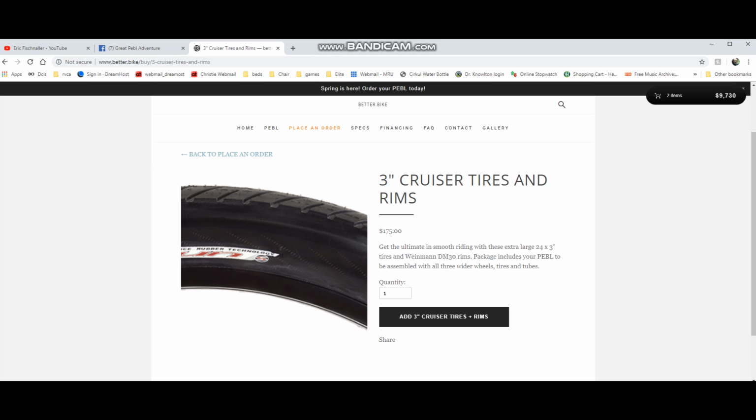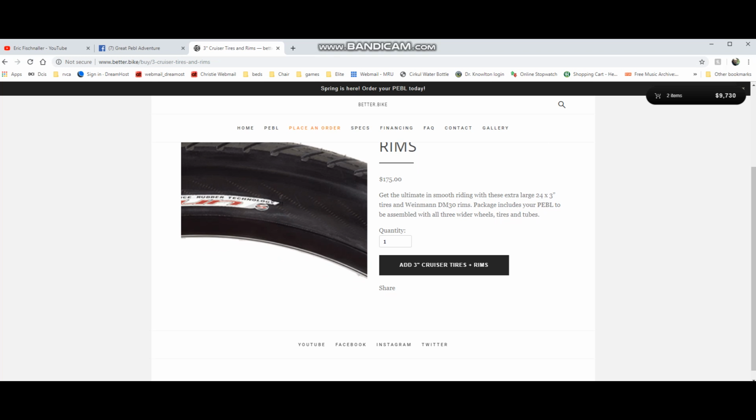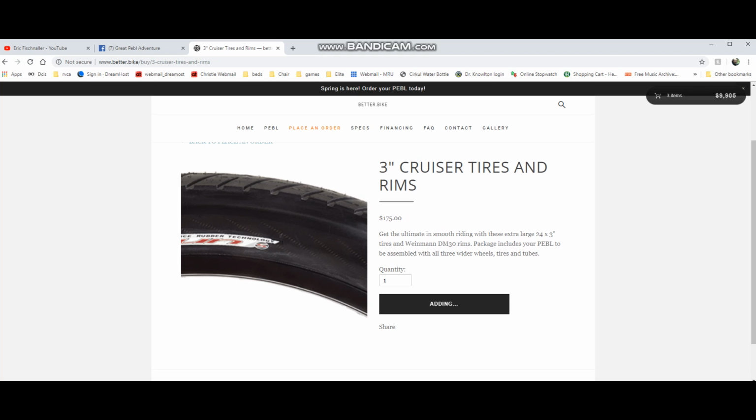So $175 for tires, that's a ripoff, but you're not paying for the tires. You're paying for these MTX DM30 rims. These are the rims that people use when they're literally going out and riding mountain bikes and hucking off 20-foot high drops and then continuing to ride for the whole day. So these are extremely sturdy rims, and it comes with the 3-inch tires to go with it.